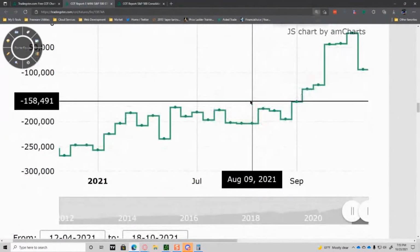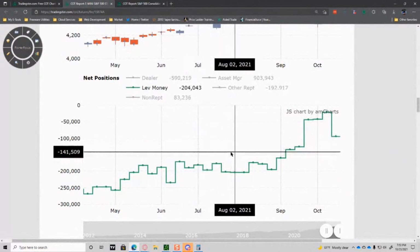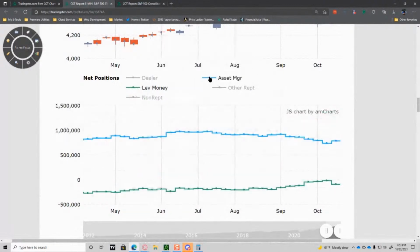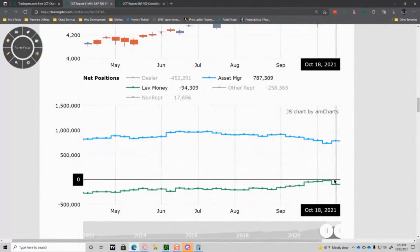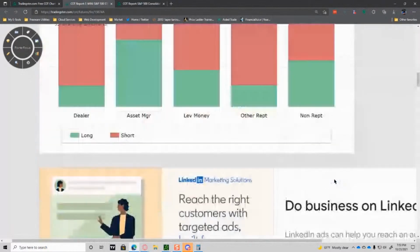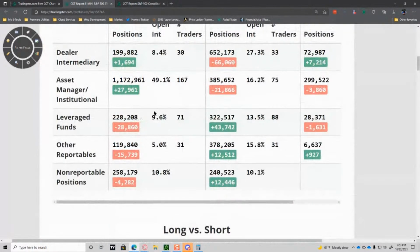What we want to go through today is making sure you understand who these groups are: leveraged funds, asset managers, how we can turn these different settings on and off so that you can see the change in their positions, that you can understand that one is net long right now and one is net short right now. You can see where they were last week. You can see what they're attempting to do this week, and infer a bias from this.